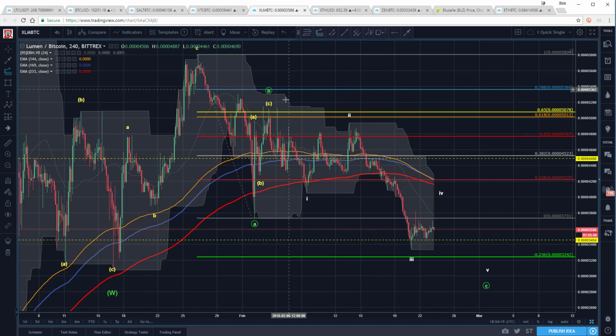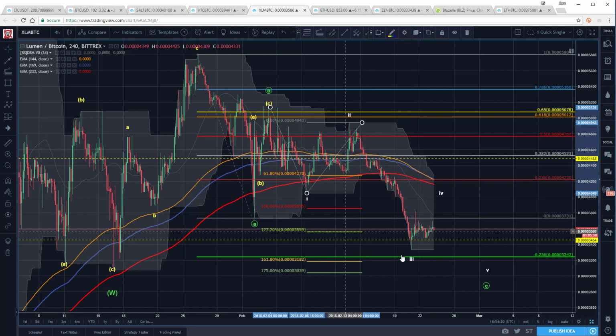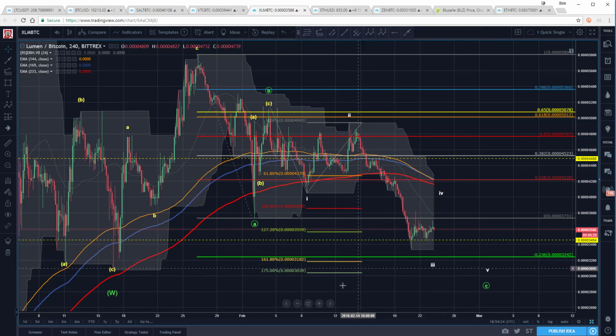Would that play as a 3? Here's where, which one are you picking? I would just probably split the difference here. Into my 1, there's my 2. So where's my 3? Well, I'm just through the 1272, not quite to the 1618. So we don't know that that's finished. But this would be a high probability zone right here.